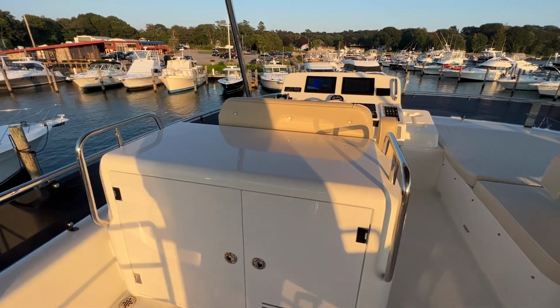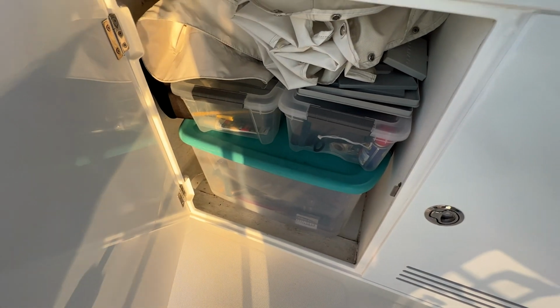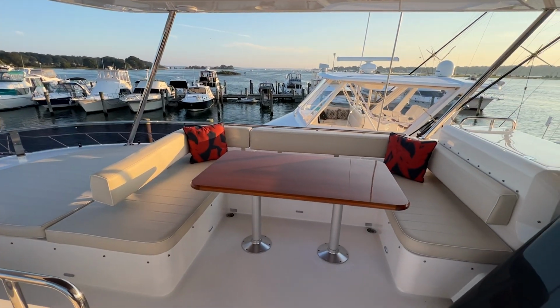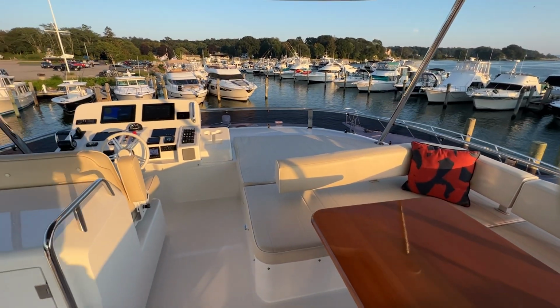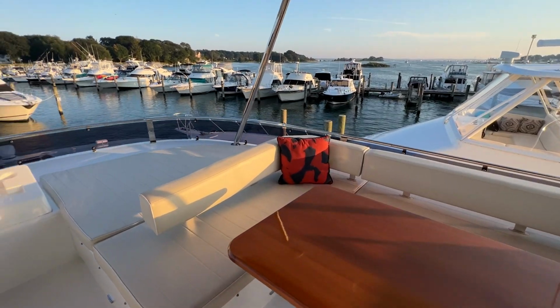And moving forward to this GRP unit, we've got the ice maker and some more storage here, dedicated storage. Storage all under these settees. It's all wide open storage. We've said storage a lot here already, but that is a theme on this big 58 footer. It's set up for longer passages.